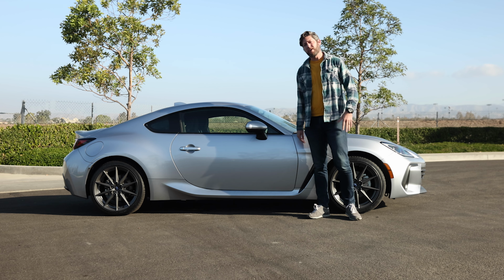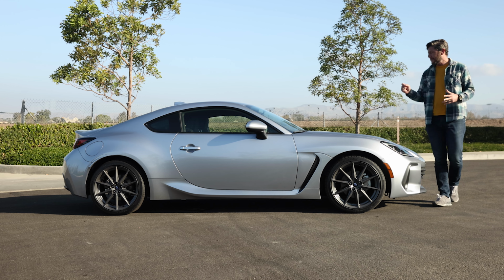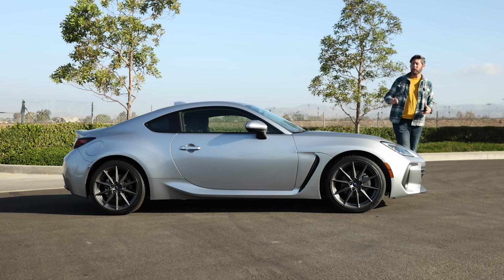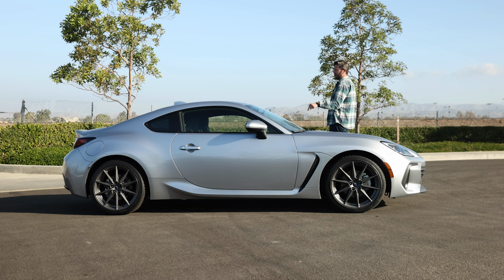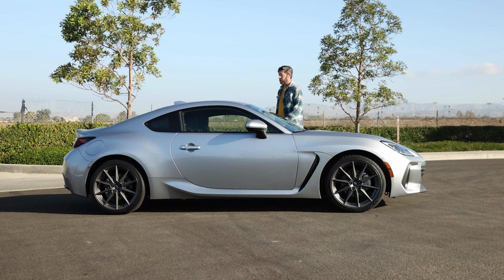No, it doesn't have the turbo some of you hoped it would, but it is a massive improvement over the outgoing model. It's an enjoyable, affordable, rear-wheel drive compact sports car that you can still get with a stick. And now it has a better cabin, nicer tech, and it's still an absolutely wonderful machine to drive. The new BRZ is great.